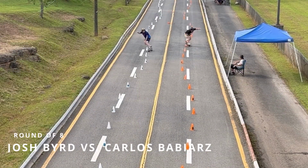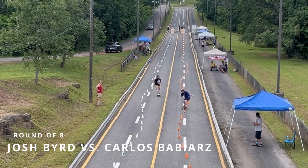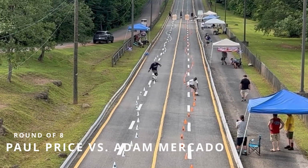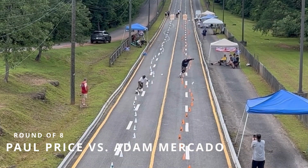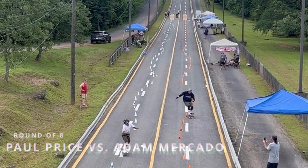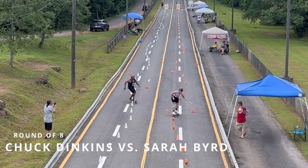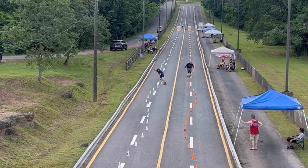In the round of 8, Josh Byrd went against Carlos Babillars. Carlos double DQ'd on that, so Josh Byrd was able to move on to the round of 4. Then we saw Adam Mercado and Paul Price out of the UK go against each other. Adam had a really fast run on the first run, but he did DQ on that second run, and he didn't have enough advantage to be able to take it into the round of 4. I went up against Chuck Dinkins, and I was hitting cones all over the place. That was a long course, and my legs were tired, so Chuck was able to move on.